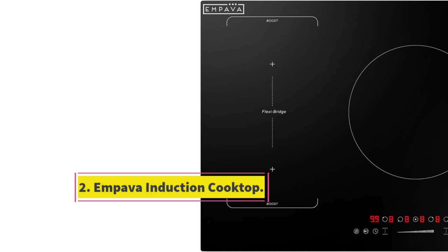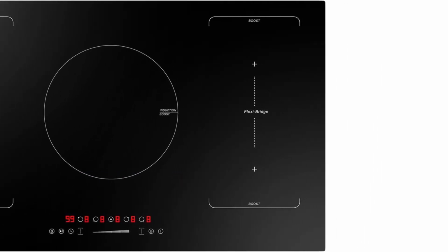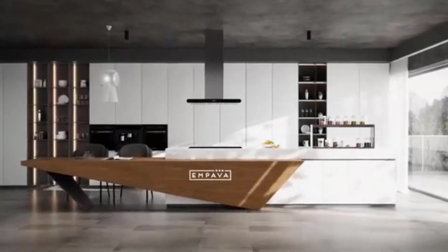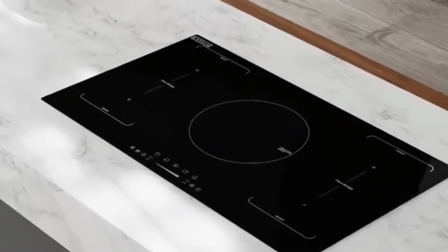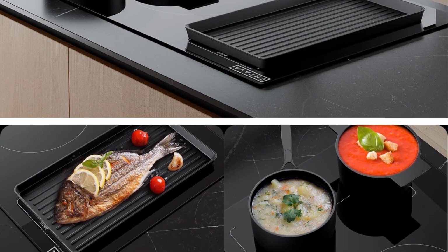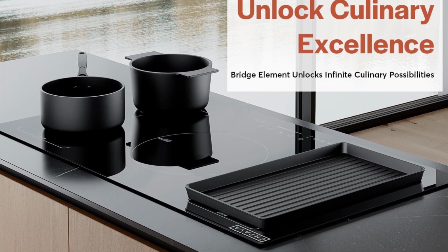Number 2. Empava Induction Cooktop. The Empava 36EC05 is a 36-inch induction cooktop that features a huge, 11-inch element flanked by 2 sets of FlexiBridge, digital touch controls, a power boost for extra fast heat, and a level of performance that's in line with higher-end cooktops. It retails for thousands less than our best overall pick, so it offers a huge value if you can do without the extra power and precision.